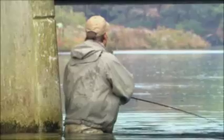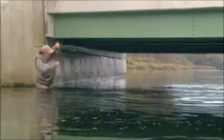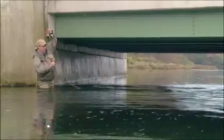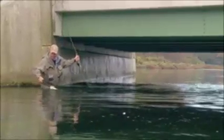You know, this has been a tough cast up under the bridge. I'm under the Montauk Freeway here in Long Island on the Carmens River trying to catch a trout. Where'd George go? Hey, got a fish. I do have a fish. Nice. What is it? Oh, it's a really nice bass.